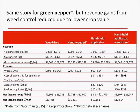So your initial weed density plays a big role in how much yield you can save and how profitable abrasive weeding is, in addition to the overall value of the crop that you're trying to save.